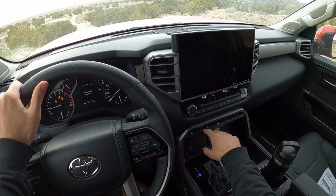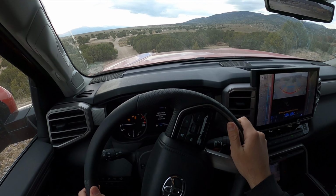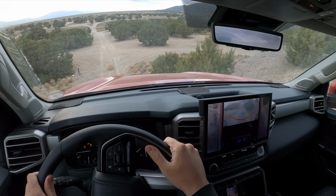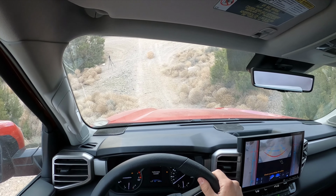So for this hill, we're gonna go down and then back up and then down again, because I'll have to go down. But I just wanna see what it's like going up. Obviously going down is typically harder. Man, I'm not getting any engine braking. Ooh.